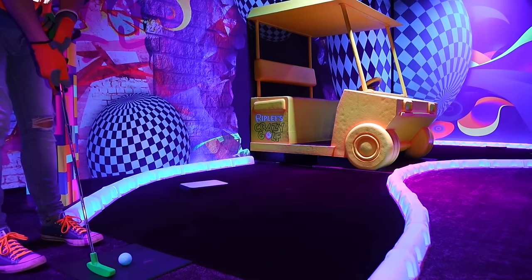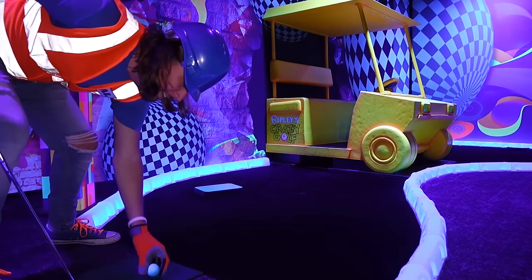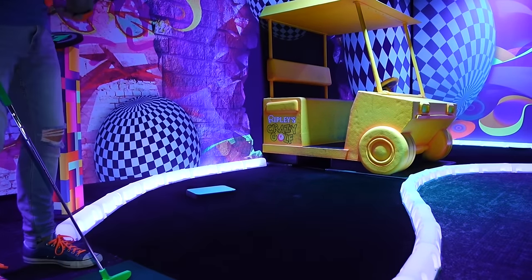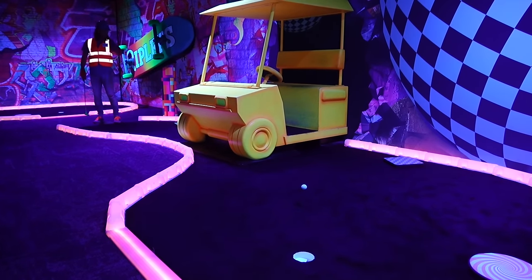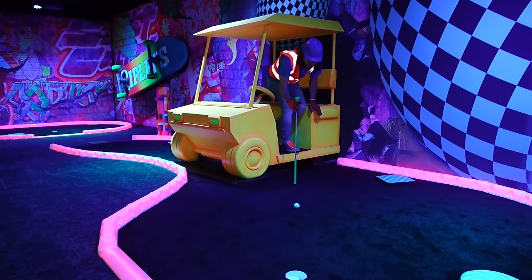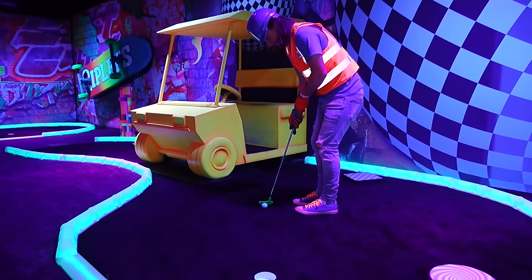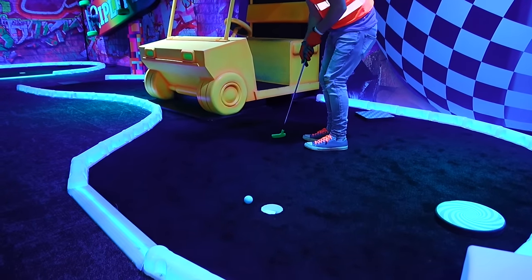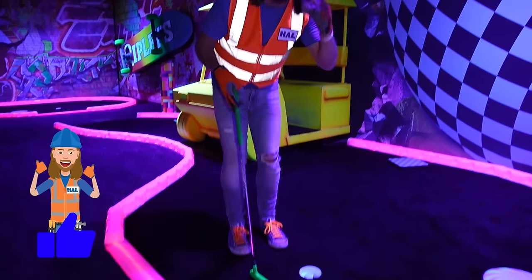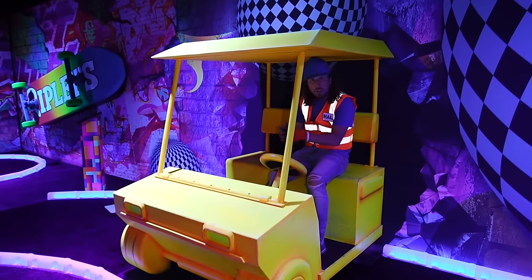And underneath the golf cart we go. Oh, so close. One more time. Oh, wow. Look, we got it through the golf cart. Coming through the golf cart. Beep, beep. Oh, look, there it is. That was crazy. All right, let's try it. Oh, so close. All right, sweet. We made it in three. Now, come on. Off to our next hole. Beep, beep.